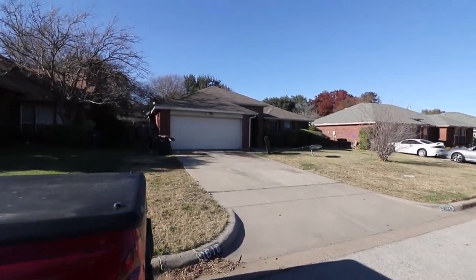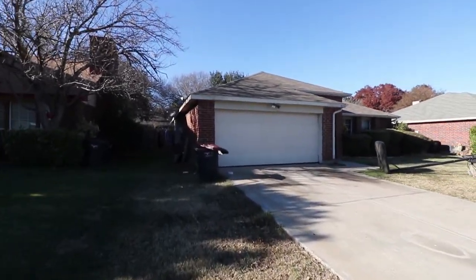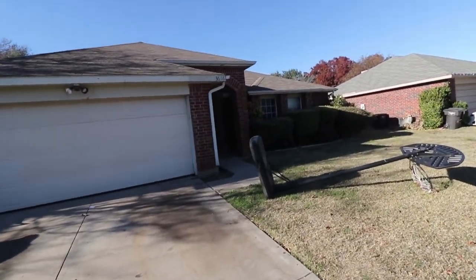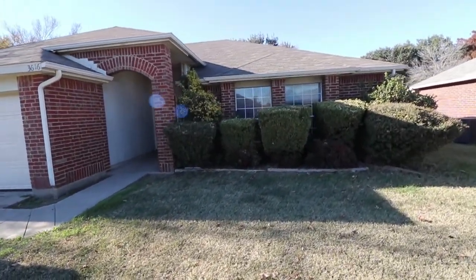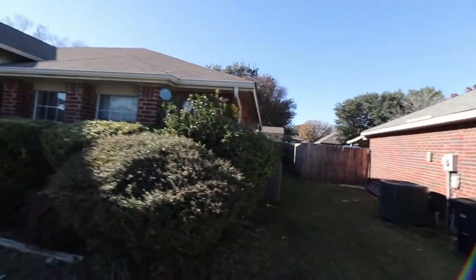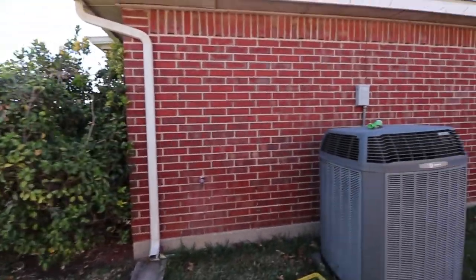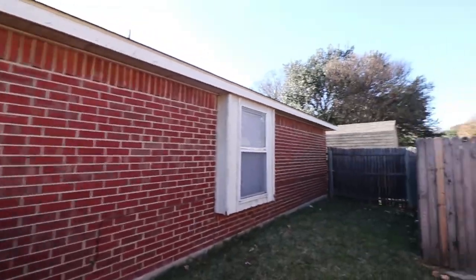Alright guys, walking up to the house right now. You can check it out from the outside. Check all the way around, then we'll be able to go inside and look at it from the inside. We'll say the outside looks in great shape. The roof looks in very good shape, like it's been replaced within less than 5 years. And the grass is somewhat decent. These bushes just need trimming, a little bit of tender loving care.